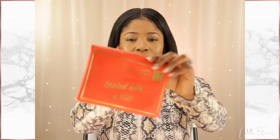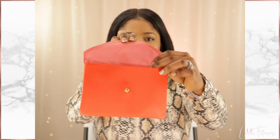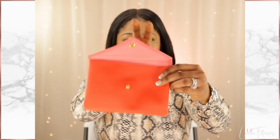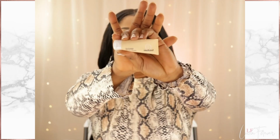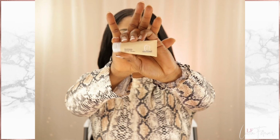So I'm just gonna open the bag real quick. This bag looks different compared to other bags we received. It has a zip at the top, but this one just comes with a button, like so, which is really pretty. The first product I have here is by the brand One Kind. This is their Pore Perfectionist. It's a refining facial clay. It looks like this. I think this would be perfect for a spa night. If you want to have a spa night going on, that would be great.